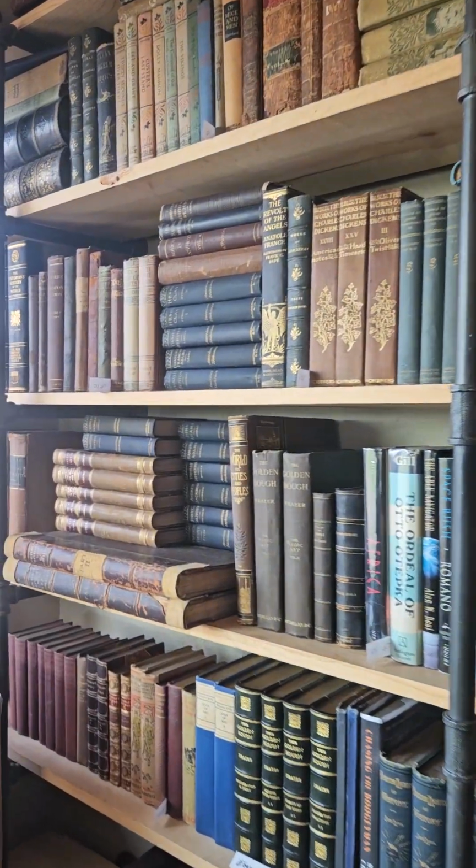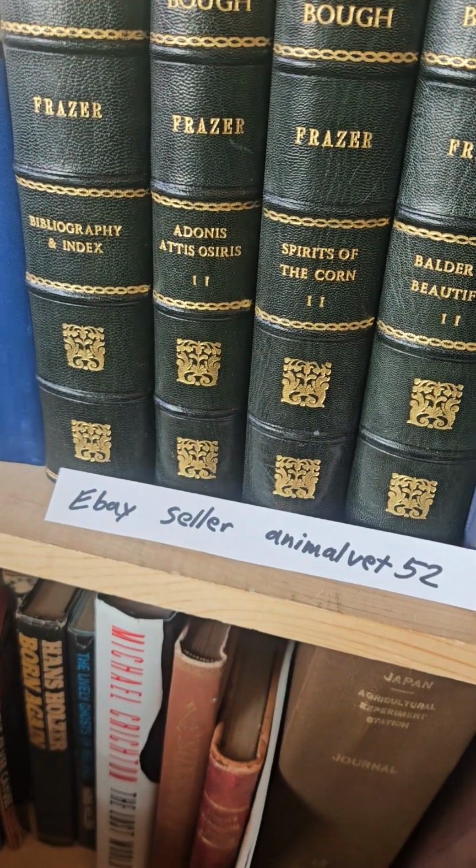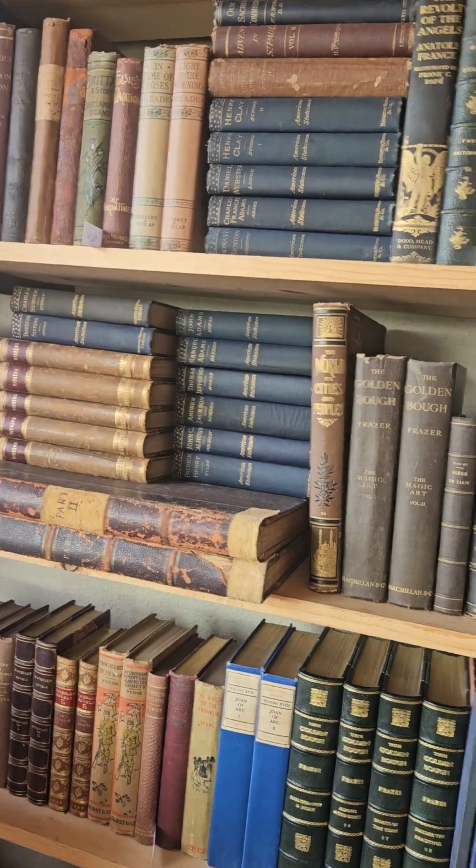I'm going to make a quick video showing you all of the books we have up on eBay and then the ones that are coming up here in the next week. I am eBay seller Animal Vet 52. All of these books start at 99 cents a piece plus shipping. I'm happy to combine shipping.